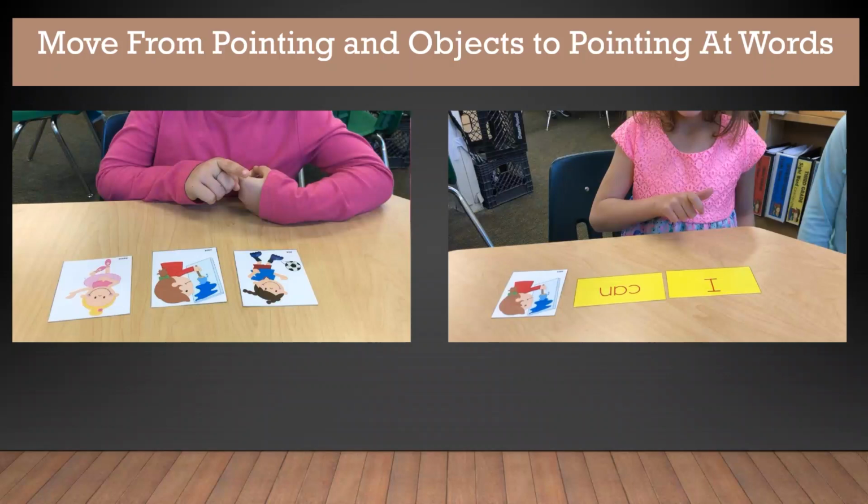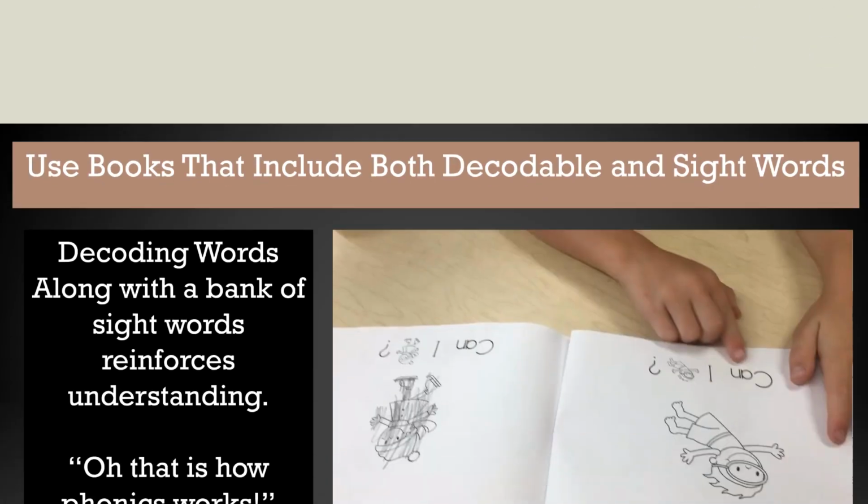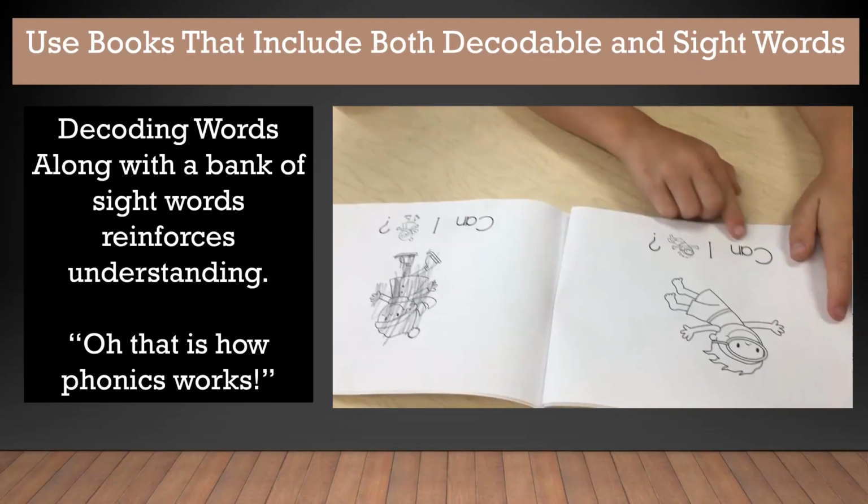Now, after a day or two of these activities, some groups need more, some groups need less, then I'll move to reading the book. This is a book that is from our Wonders Decodable Reading Set that I love to do after I've just done those activities because it follows the same pattern of touching the words.